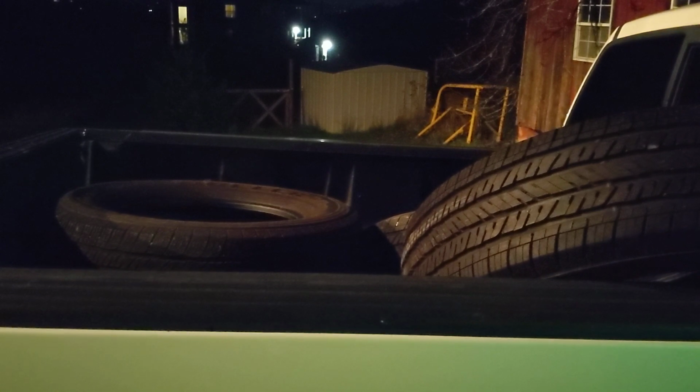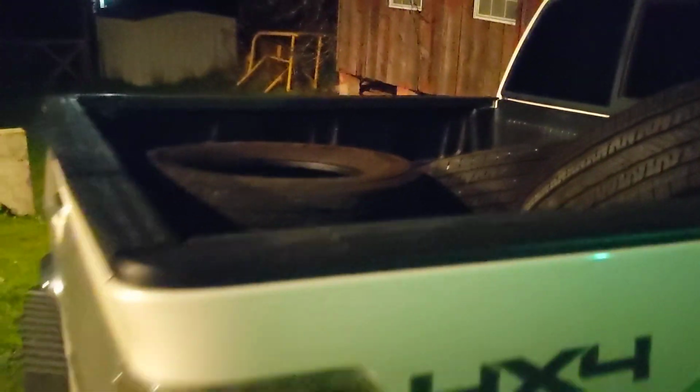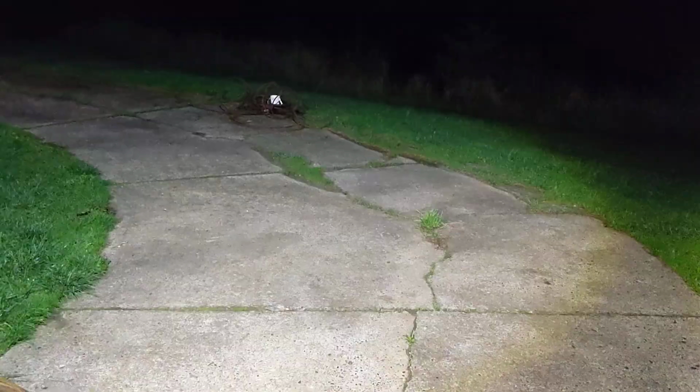I almost feel bad about using these things. After I use them, I might try to sell the ones that aren't damaged. But the stuff people give away. So anyway, that's what I'm doing tomorrow. Let's go look inside the shop real quick.